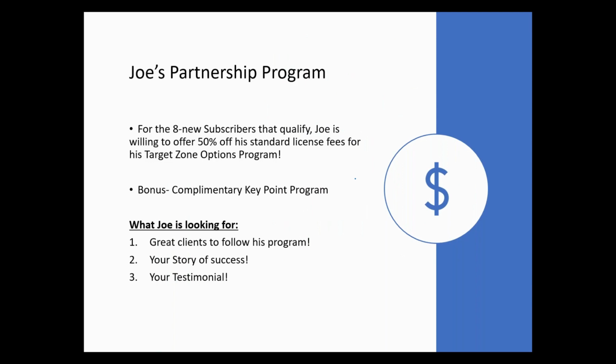But when you have somebody like that by your side, helping you guide and navigate these markets, not only can it save your portfolio, but it can help make your portfolio in a big way. So this is what Joe has for you guys today.